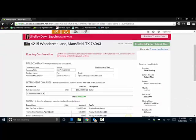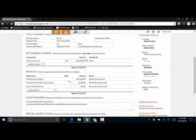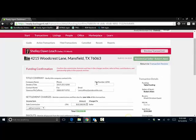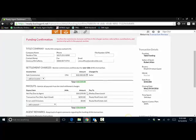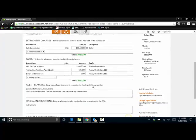And she's got the information in here. It's with Sendera, Vanessa McCaffrey. She's getting 3% since she's representing the seller. We do not worry about the other agent's portion in the CDA. So just for your information, the CDA only pertains to your part of the commission. So she's getting 3%. Ready Real Estate's taking $250.